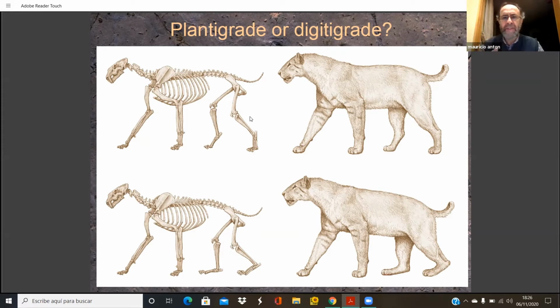So it is very different. So we need to be careful. And in the case of saber-tooth cats, a detailed study of the foot bones reveals that they were most likely digitigrade. Even if the angle between the feet and the ground would be more or less inclined, they were very likely digitigrade. For other saber-tooth carnivorans like barbourofelids or nimravids, it is partly an open case as yet.